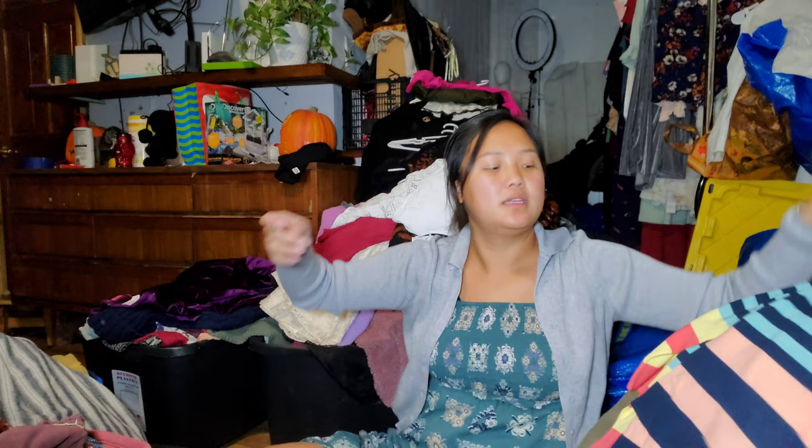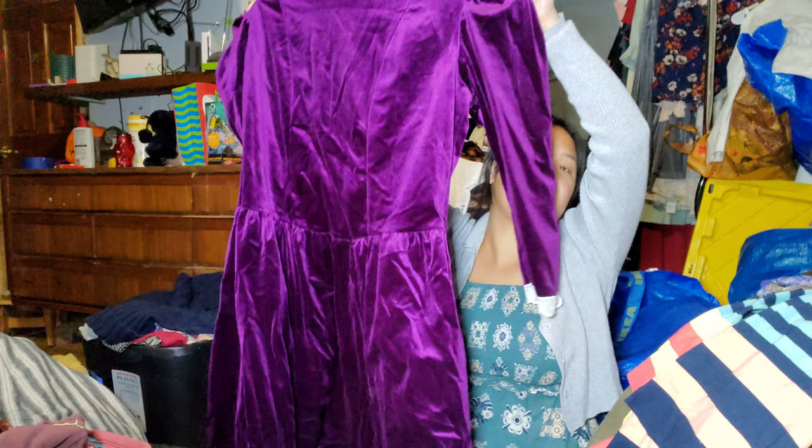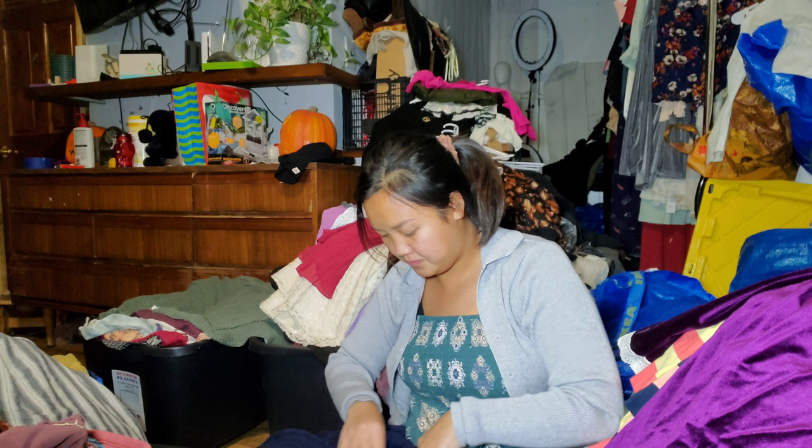Urban Outfitters. 525 America. I love selling 525 America. I think that's a Revolve brand, if my semi-functioning brain remembers correctly. The ribbons and lace. It's just this velvet vintage dress. I was hoping for a Gunne Sax, didn't find it, but it's okay. I even talk to myself. I'm like, you're going to find one again one day.